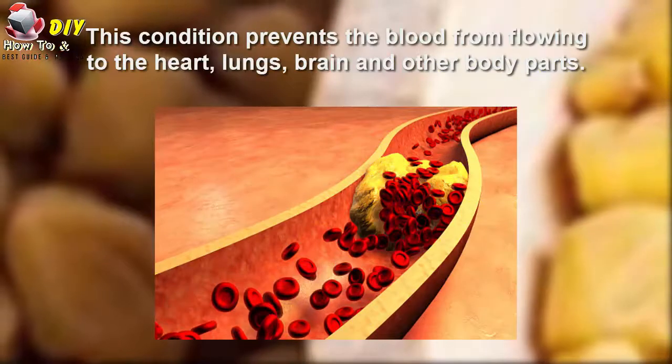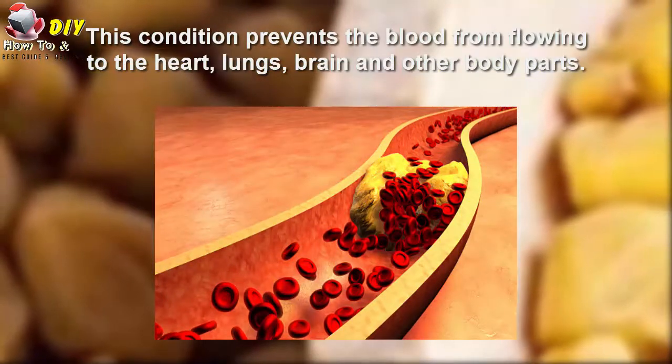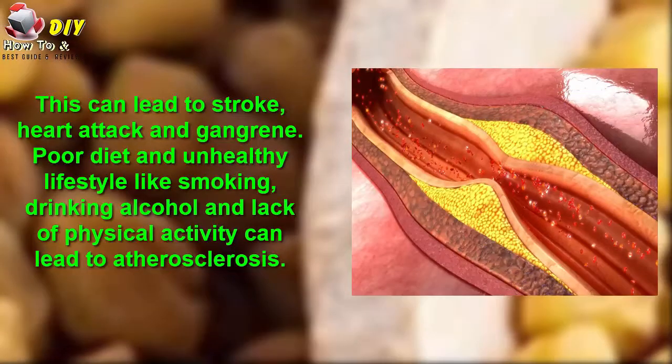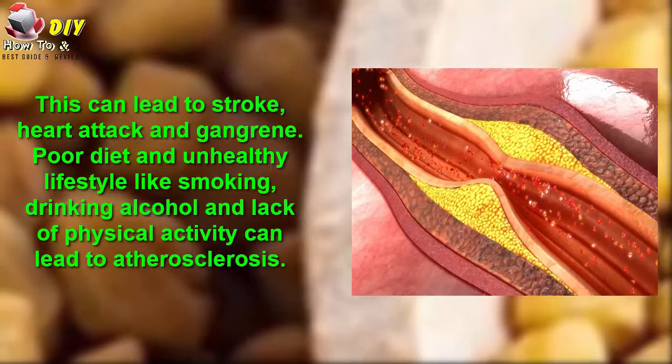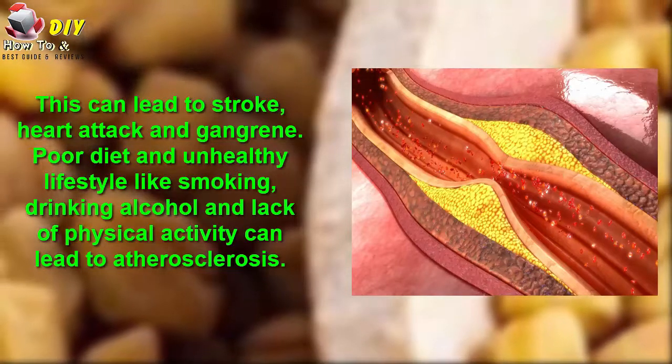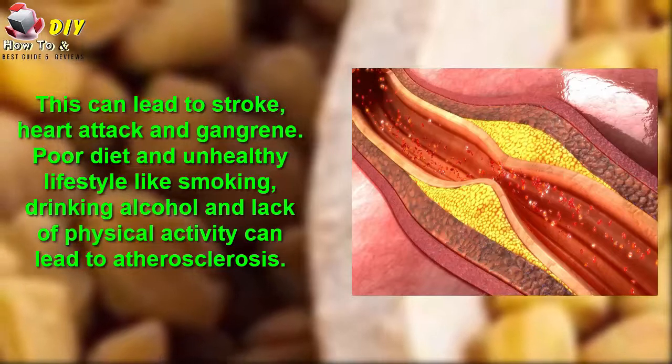This condition prevents the blood from flowing to the heart, lungs, brain, and other parts of the body. This can lead to stroke, heart attack, and gangrene. Poor diet and an unhealthy lifestyle, like smoking, drinking alcohol, and lack of physical activity, can lead to atherosclerosis.